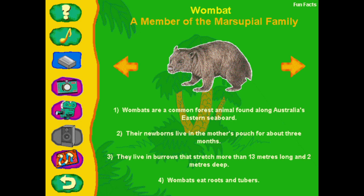Wombat, a member of the marsupial family. Wombats are a common forest animal found along Australia's eastern seaboard. Their newborns live in the mother's pouch for about 3 months. They live in burrows that stretch more than 13 meters long and 2 meters deep. Wombats eat roots and tubers.